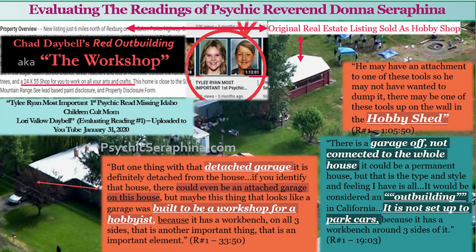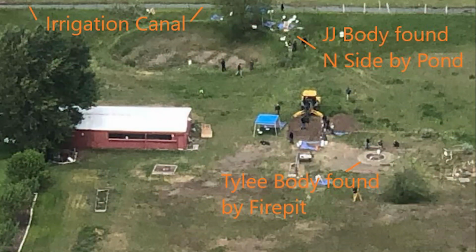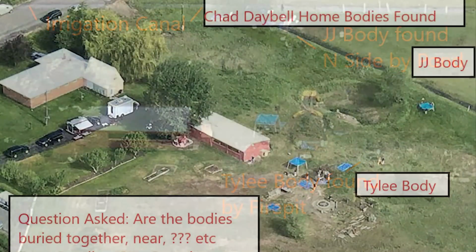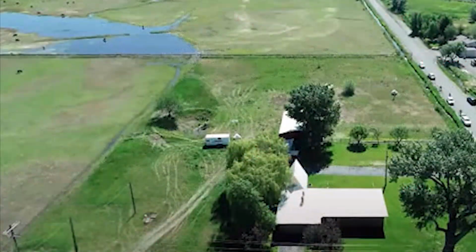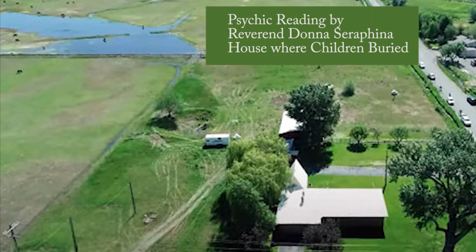But inside, it's not really meant to park cars, at least the way it's set up, because it has a workbench around 3 sides of it. And it feels like he had the daughter's body on that workbench, and he's literally chopping it up. He's got plastic everywhere, but it seems to me there would be so much blood evidence there. I'm getting the feeling of running around. I'm not seeing anyone running around, but I'm getting the feeling of it.